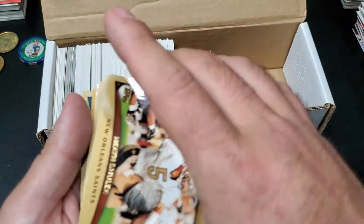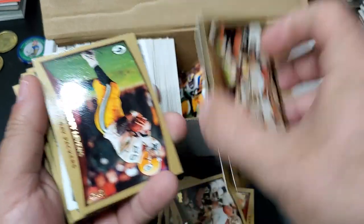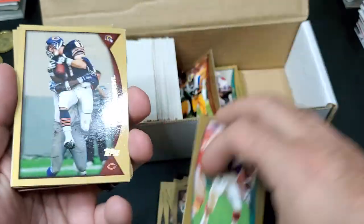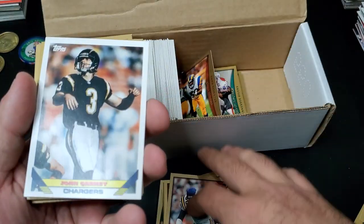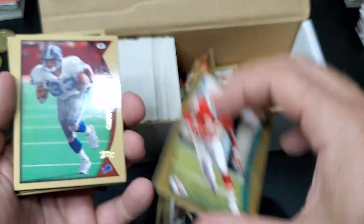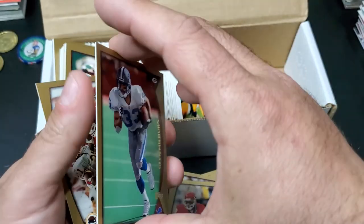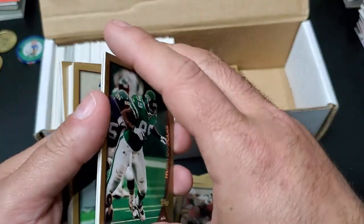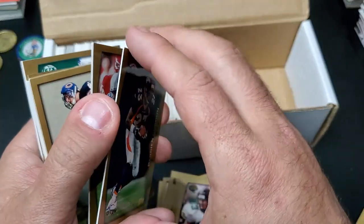Heath Shuler. Oh, go figure. Other Heath Shuler. And another one. Dorsey Levens. Lonnie Johnson. Ricky Prawl. Gary Anderson. Lee Brady. Well, that's definitely not a 98. Kimball Anders. Milburn. Come on. I always want to be careful doing it. Tony McGee. Terry Allen. Another Darian Gordon.